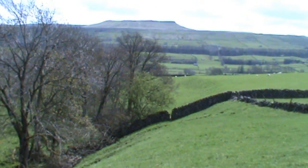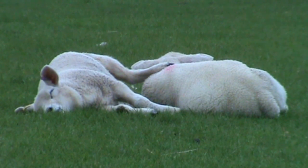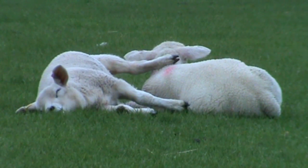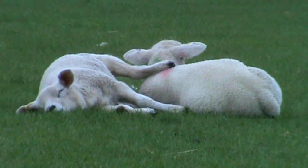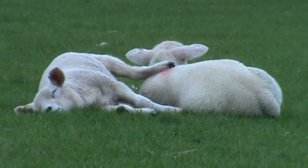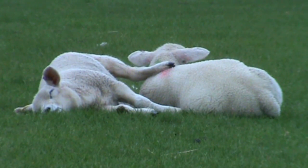Through the wall. We've got two little sheep here, and one's there resting his leg on the other one, look. They don't know we're here. One's asleep and one's facing the other way, chewing, I think. But he's just got his foot cocked there. Look, it's so funny, is that? Look at it. That's great, is that? Well, we'll leave it at that.